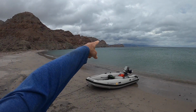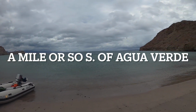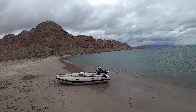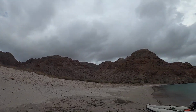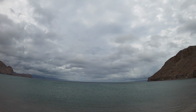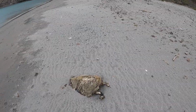We've just motored around this corner. Looks flat right now, but it was quite a bumpy ride getting over here, heading upwind. Sorry for the wind noise, but it's a windy, unsettled day. You can look at these clouds. Got gusts up in the 20 knot range, so I decided not to sail today. Wanted to check this out. Oh yeah, sea turtle.